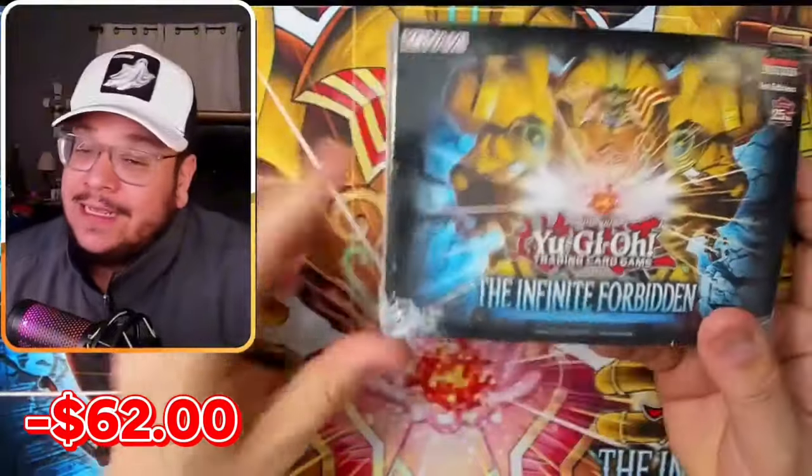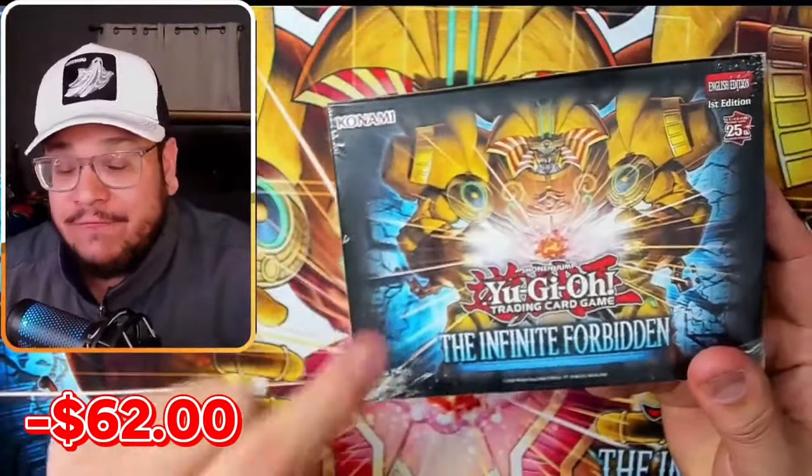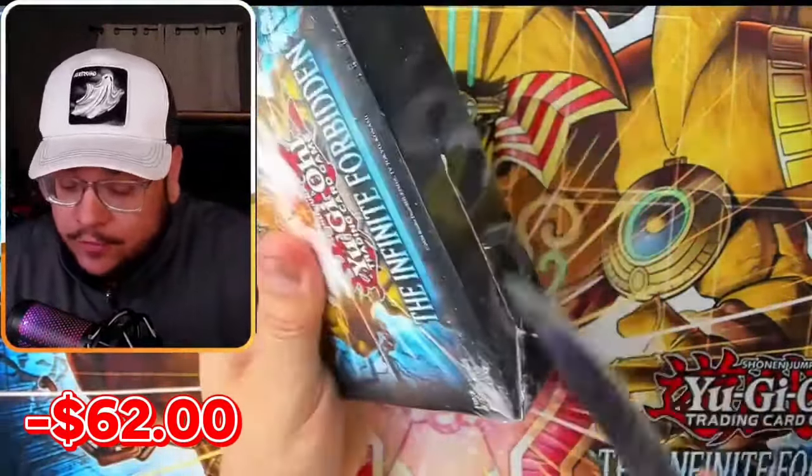Now, Infinite Forbidden, the mini box, I think is great because, again, with the tokens, you are guaranteed value in every single box, whether it's only like a few bucks or more, doesn't matter. So, yeah, let's open up. I bought three of them, so yeah, let's open up all three.